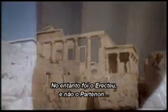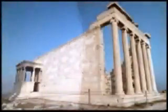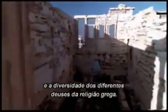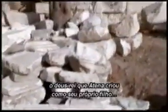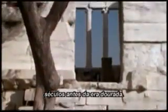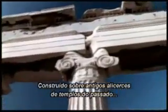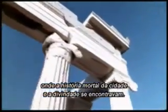Yet it was the Erechtheion, not the Parthenon, that was the ultimate focus of the Panathenaean procession. The temple honored the city's mythological past and the diversity of different gods central to Greek religion. It is the spiritual home for the cult of Erechtheus, the god-king who Athena had raised as her own child, centuries before the Golden Age. Built up from the ancient foundations of earlier temples, the Erechtheion was a unique place where the city's mortal history and divinity came together.